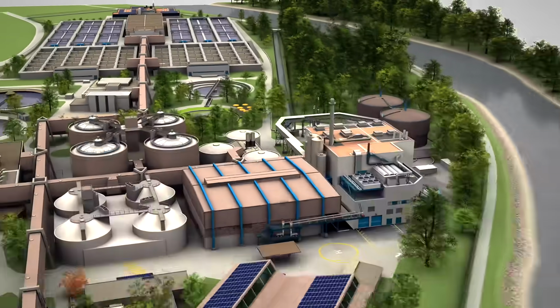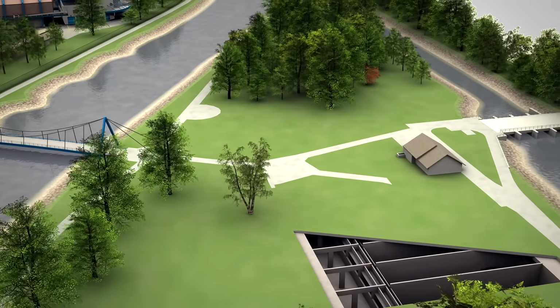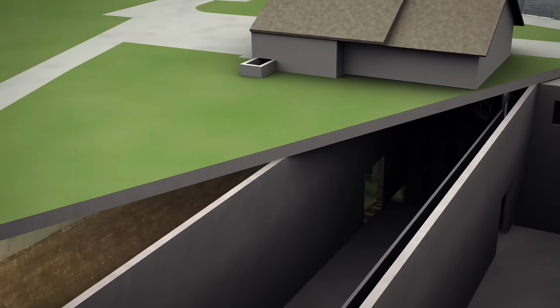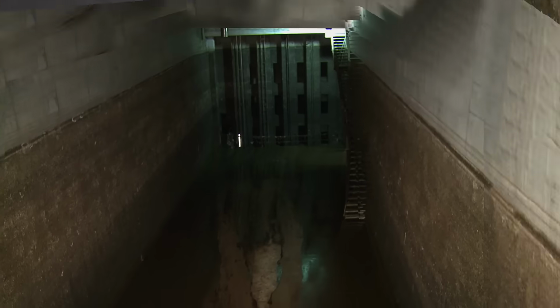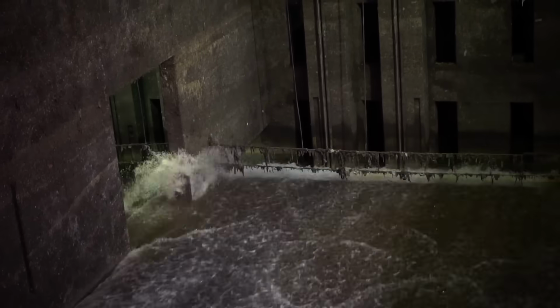The sewage treatment plant's capacity is limited. If, in cases of extreme rainfall, too much wastewater reaches the plant, some of it is routed to huge underground rainwater tanks and stored until after the rain stops. While the rainwater is in the tanks, suspended solids settle to the bottom. Once the tanks are empty again following heavy rainfall, they are flushed out with a gush of water.